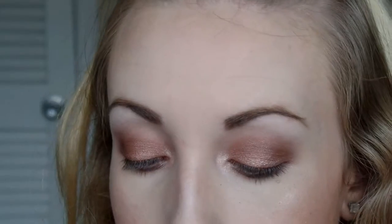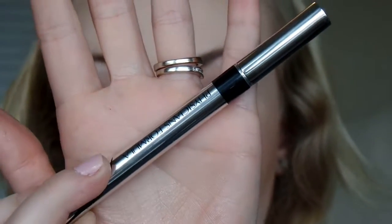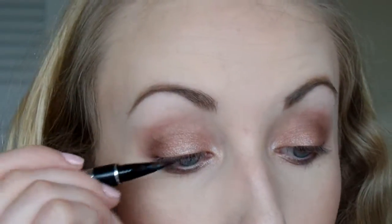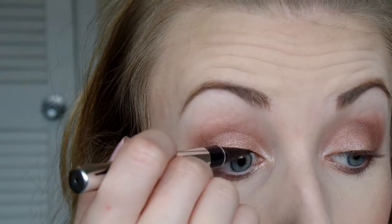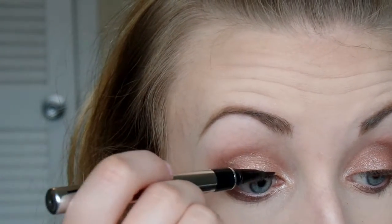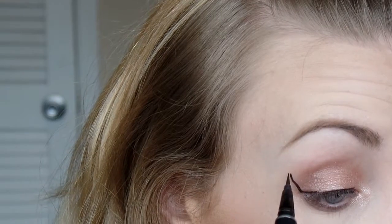And then I'm going to go in with my Physicians Formula Eye Booster 2-in-1 Lash Boosting Eyeliner and Serum in the shade Ultra Black. My holy grail eyeliner. I cannot get enough of this guy. I finally think it's starting to run low on product. Finally, after 6 months. I know that sounds really negative, like finally it's starting to run out of product, but really, I've had this thing for almost 6 months. It's holy grail. It's the only eyeliner I use, and this is the very first one that I bought, and it seriously lasted me almost 6 months. Like, how crazy is that?